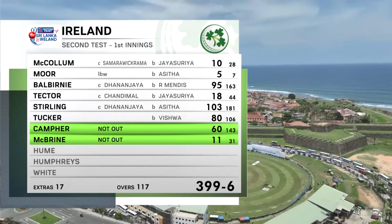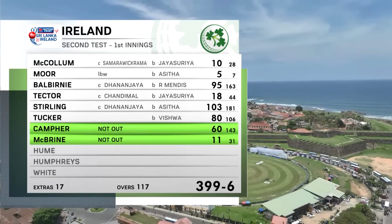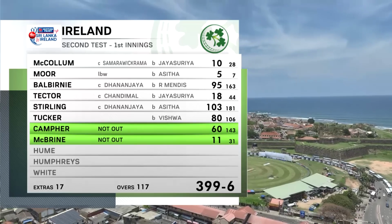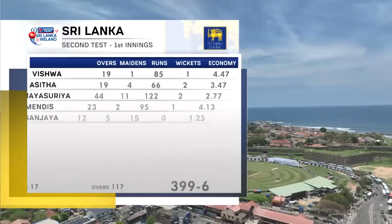The inclusion of Paul Stirling for this Test match has been a welcome, positive one. Tucker, the second player to miss out on 100. Probably Balbirnie and Tucker deserved to go past that three-figure mark. Campher's not out on 60.